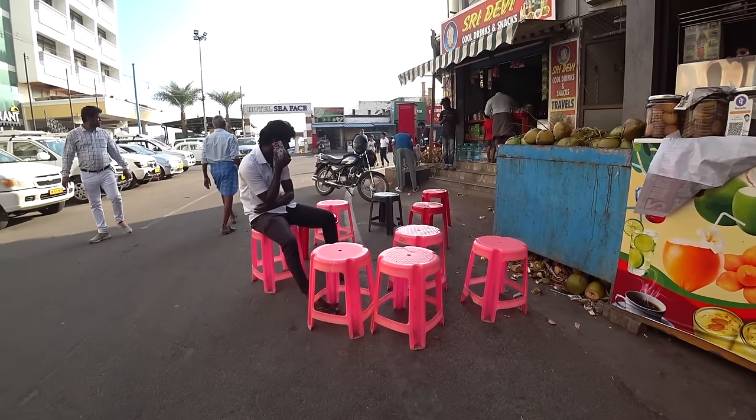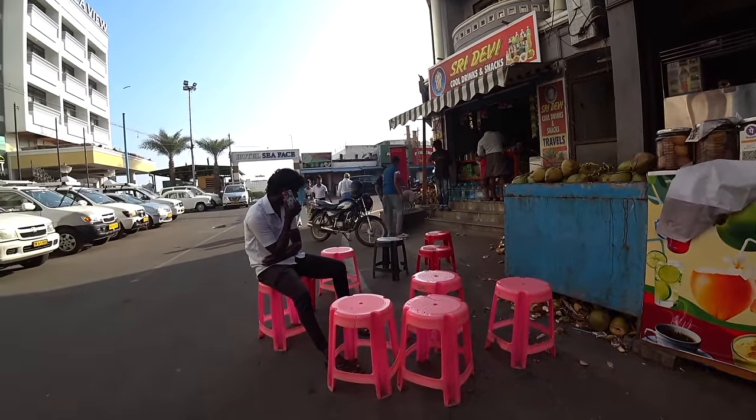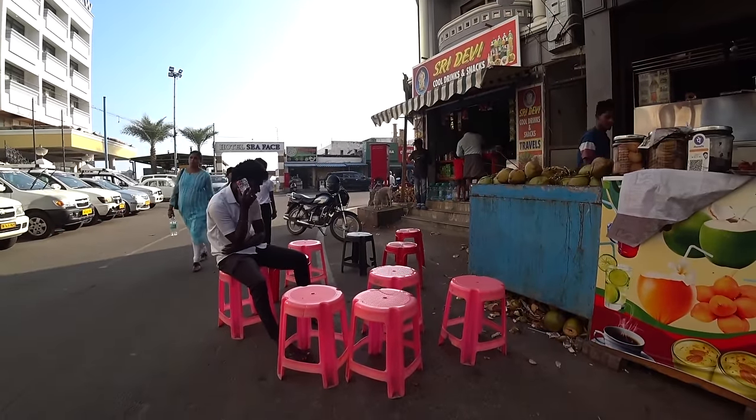The dog's getting a piece of cake. What a nice man. That is a kind gentleman. Look at that. Look at that, the dog's loving that cake.